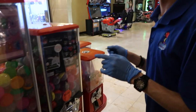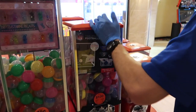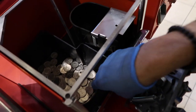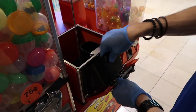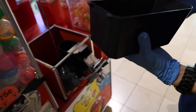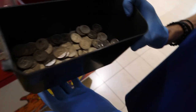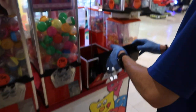All right, let's move on to our tabletop footballs. NFL. These don't seem like they sold any, so I don't know. All right, I mean, looks like it didn't make a lot, but not bad. Better than nothing. Yeah, there's some profits in there. We'll add to our collection bucket. All right, let's just keep moving on here.